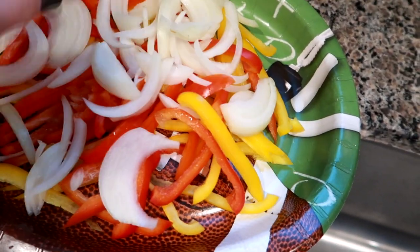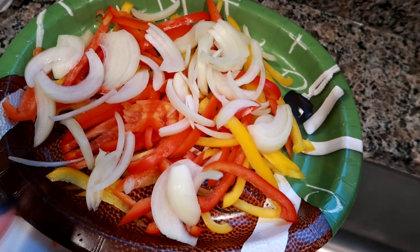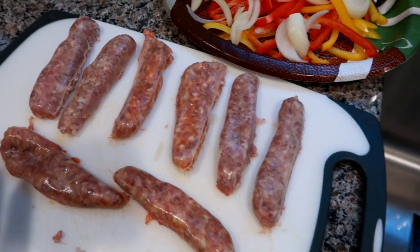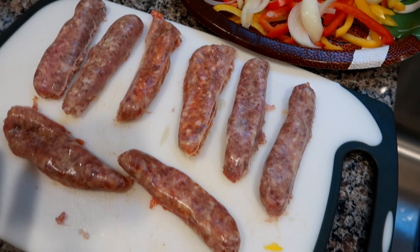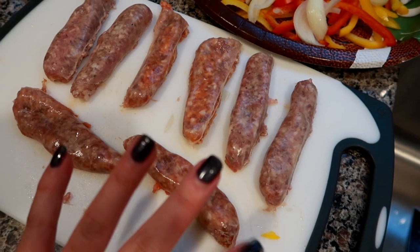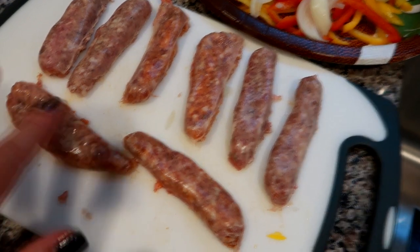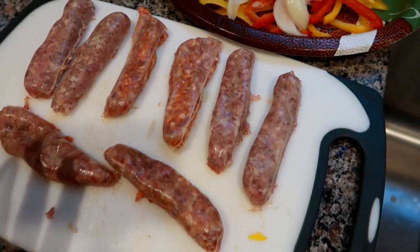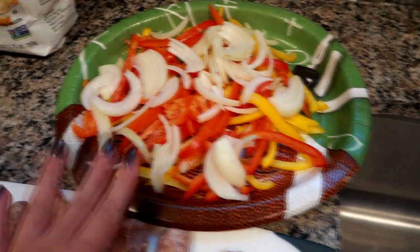I tried to cut them in pretty thin strips. I'm going to saute these up in a little bit of EVO oil, salt and pepper. Then I took 4 pretty good sized sausage links, a couple sweet and a couple hot, that I just sliced the long way so they're a little bit thinner, so I could get 2 pieces from each link. I'm just going to pan fry these along with the peppers and onions.